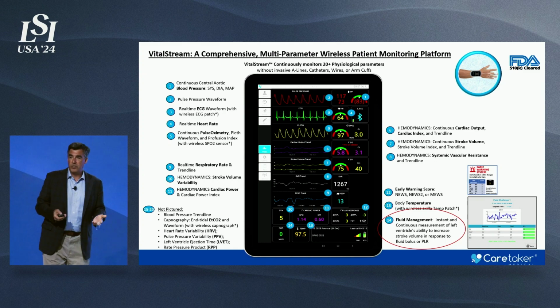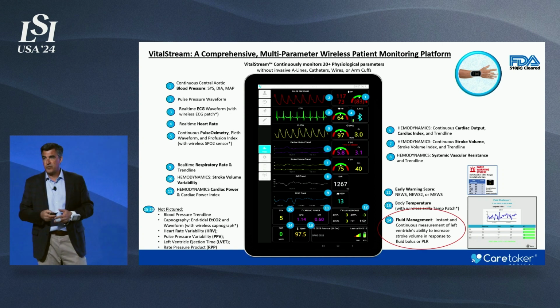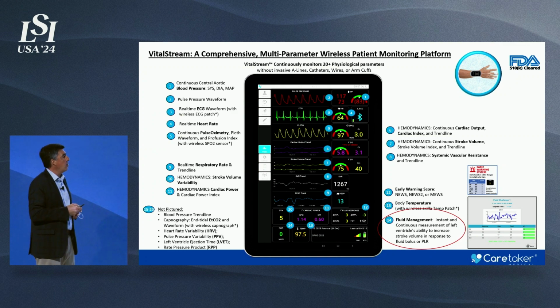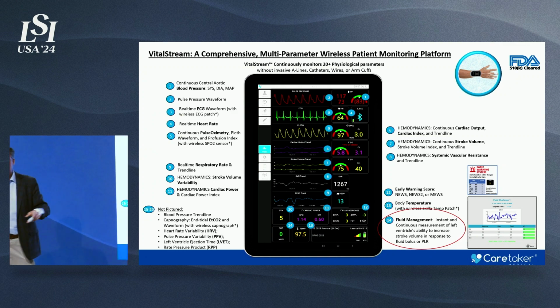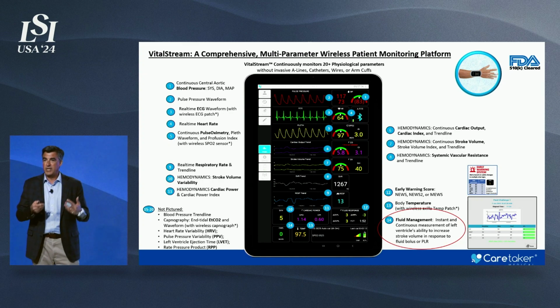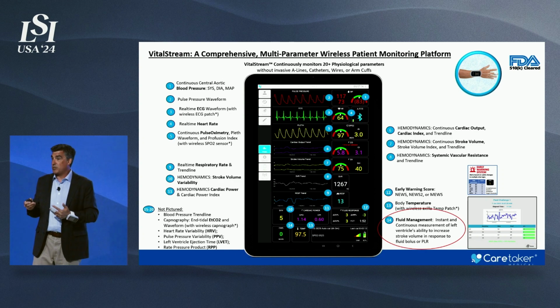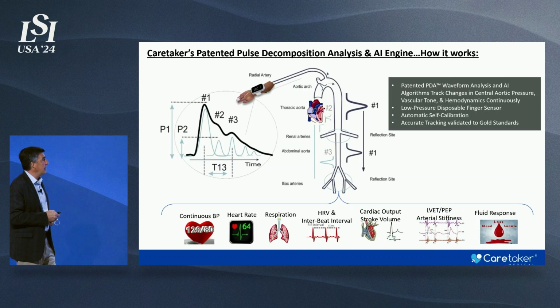We are an early revenue company looking for more money to scale our sales force. So we've proven this out already. I'll also point out the fluid management, which is a big deal for that sepsis reimbursement. How did this patient respond to fluids, positively or negatively? That's up to $43,000 of missed reimbursement that a hospital's not going to get if they didn't document that.